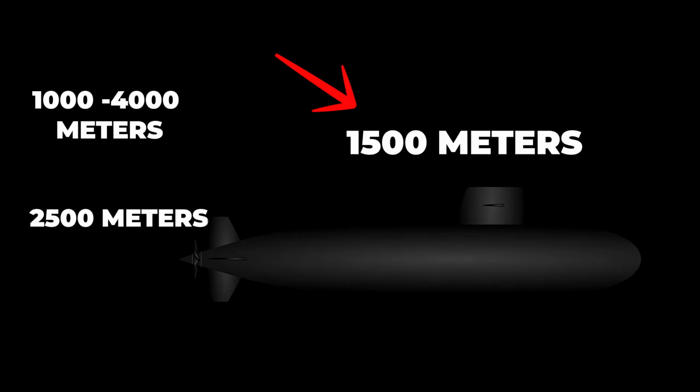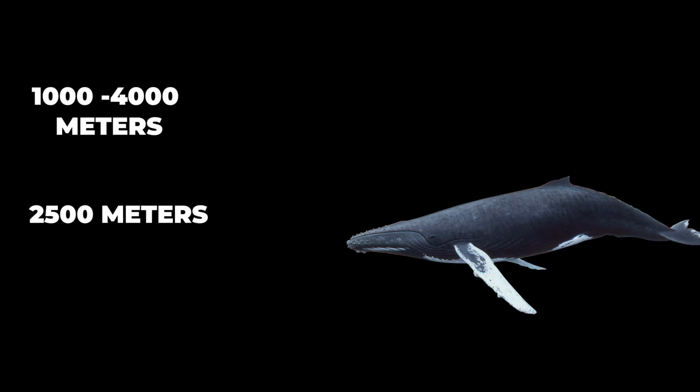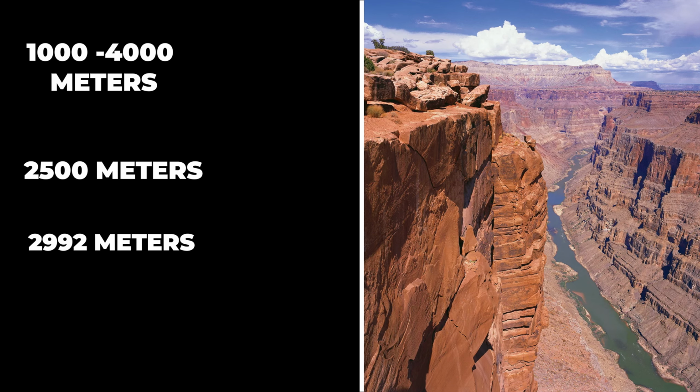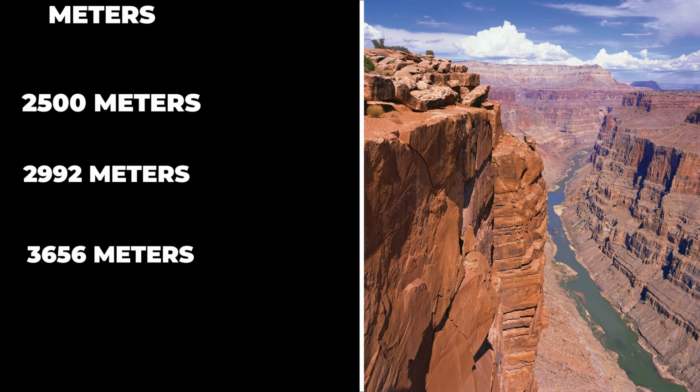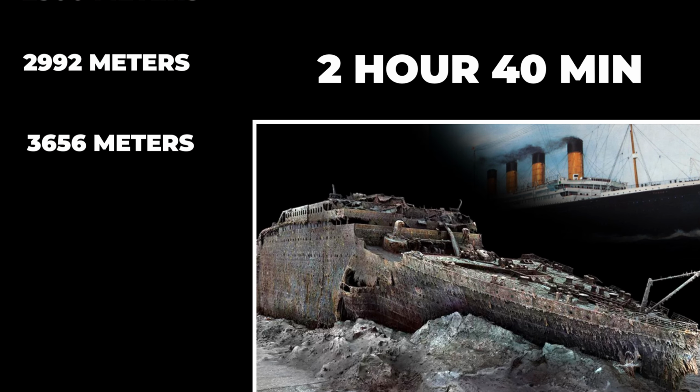That's nothing compared to the deepest dive recorded by a Cuvier's beaked whale, which was recorded diving to 2,992 meters in depth. If we put two Grand Canyons on top of each other, we would reach around 3,656 meters into the zone. At 3,700 meters is the average ocean depth, and just below this, the Titanic finished its 2-hour and 40-minute descent to where it sits today.